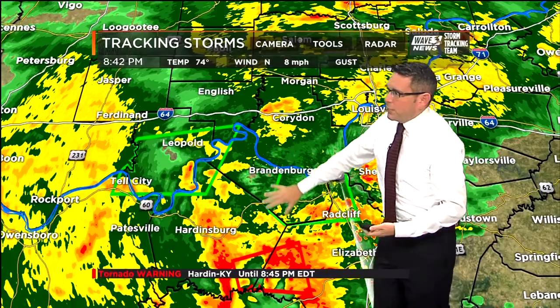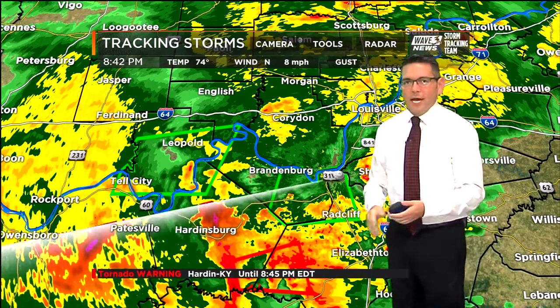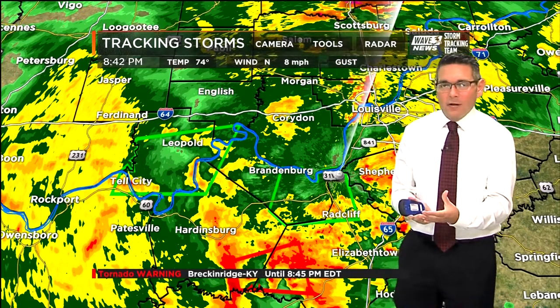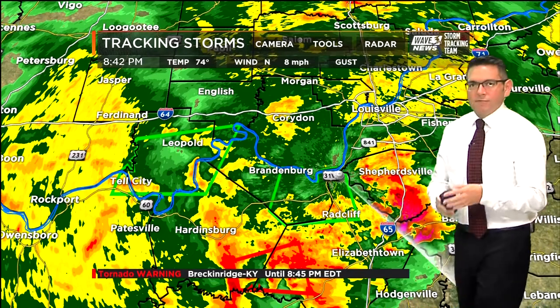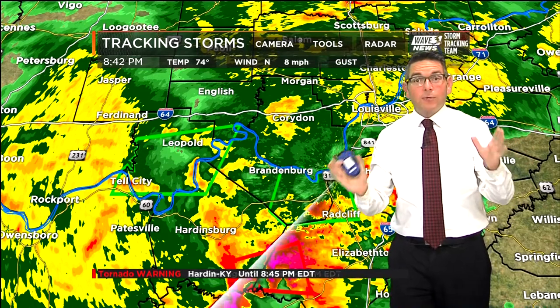But here is the rain shield all the way into Indiana. Lots of yellows and reds. Yellows and reds don't always mean severe weather is happening. It's the intensity of the rainfall as well, and that's pretty much what we're dealing with here around the Louisville area. This has been very ominous across Bullitt County. A very photogenic storm. It has had a huge shelf cloud with it.